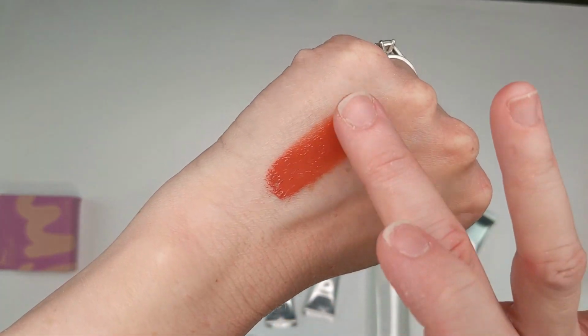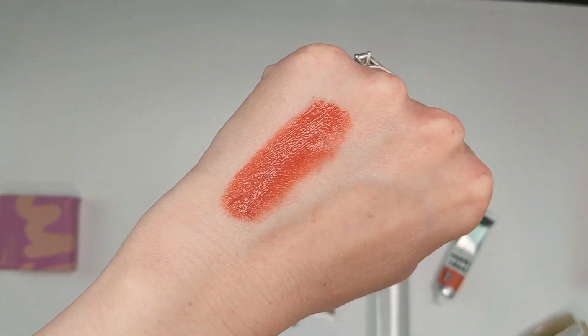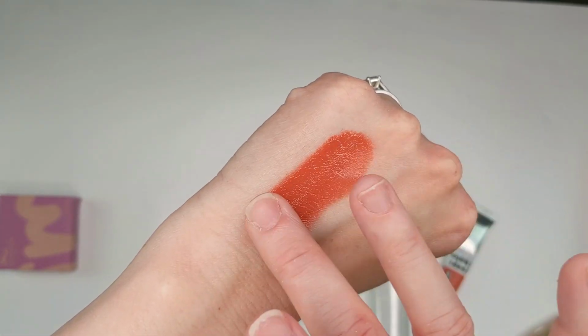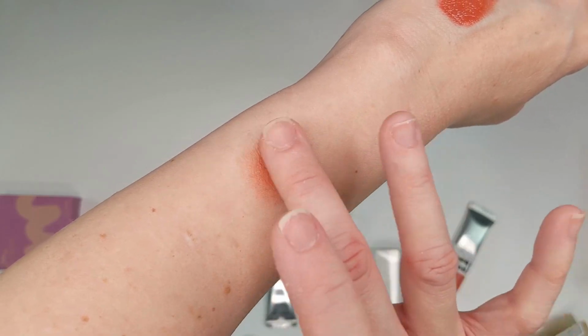All right, so here's shade number 2. I mean, the pigmentation of this reminds me of that blush from Rare Beauty, the one with the little doe foot applicator. That is crazy pigmented. And it feels balmy, but not too bad. I actually used too much. So let me just put a little bit, and we'll see if maybe that dries down better.